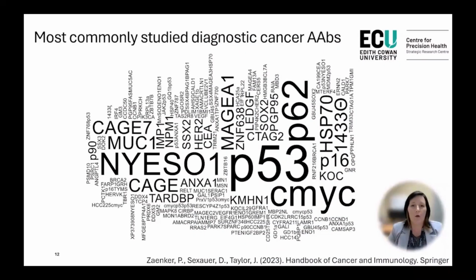Here's a word map of the most commonly studied autoantibody targets for the diagnosis of 5 major cancer types, including melanoma. Now, I think it's not surprising to any of us that anti-p53 antibodies are in fact the most commonly studied and published potential diagnostic cancer biomarkers in this autoantibody field.